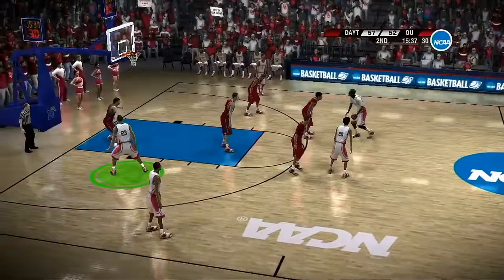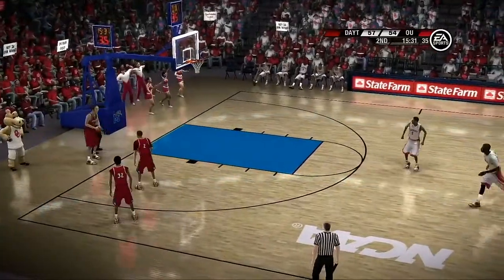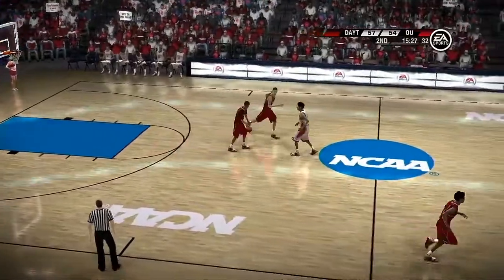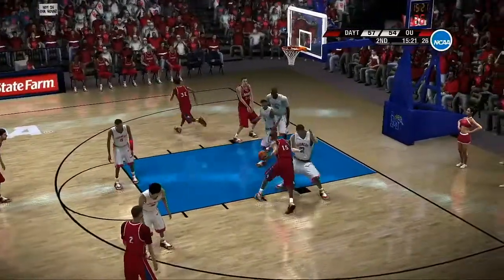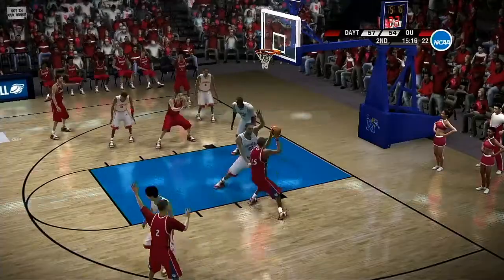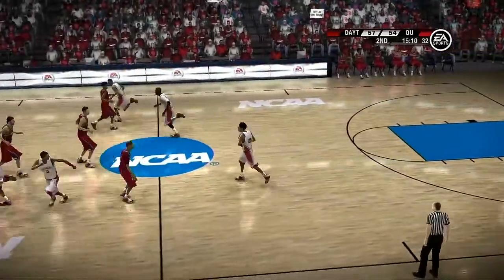Looking to move it around the perimeter. Takes the pass in the paint. Tries for two. That spin move is not going to work against a defense like that. I tell you, they did a great job scouting post play. And has it rejected. Defense did a great job with that blocked shot.